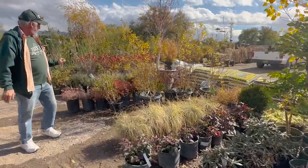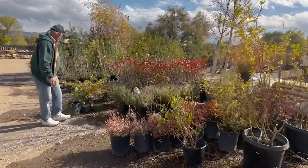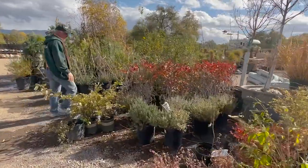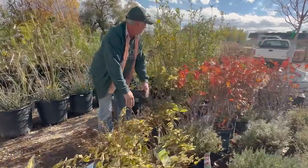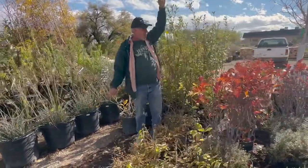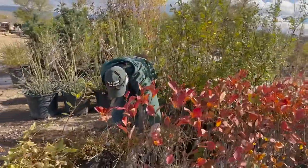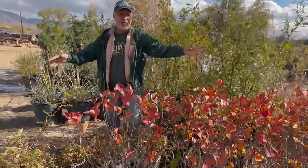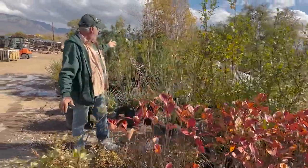Some grasses, some spirea, some lavender, some pussy willow. This pussy willow, some winter jasmine. This is also one of the earliest things to bloom. This will bloom in February as well. This pussy willow is taller than me, guys. That's 7 foot tall. $20. I don't understand why people aren't taking advantage of this stuff. $20.